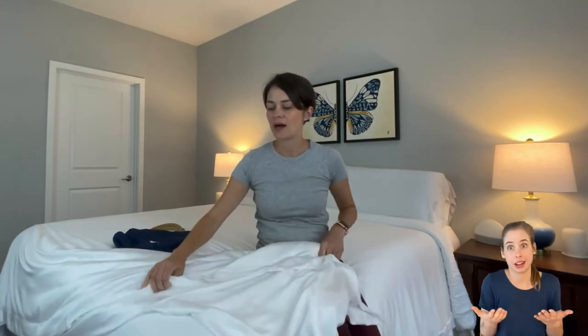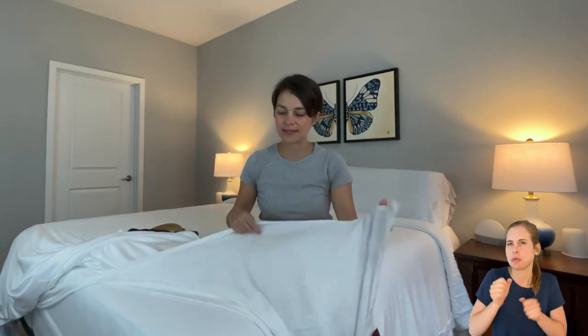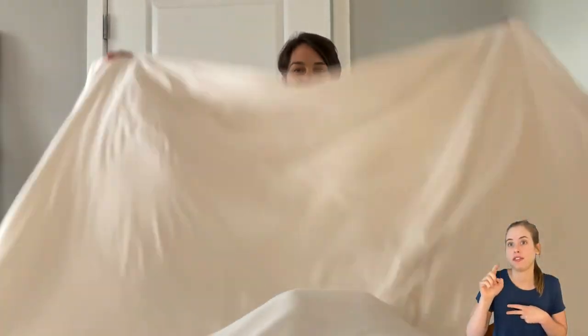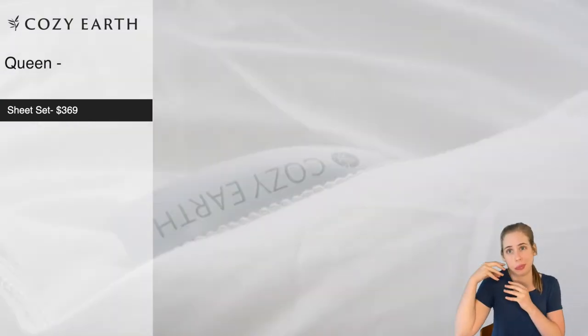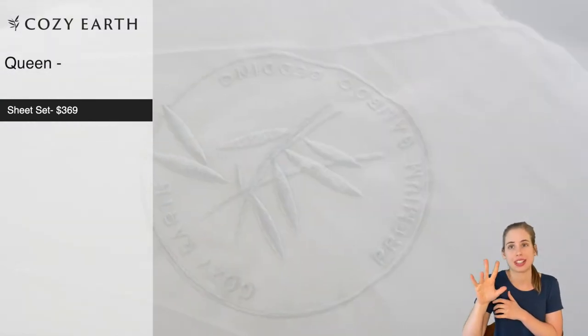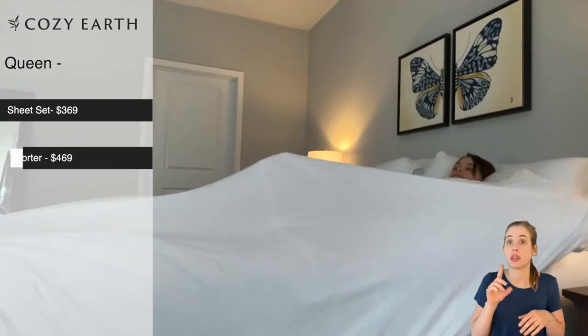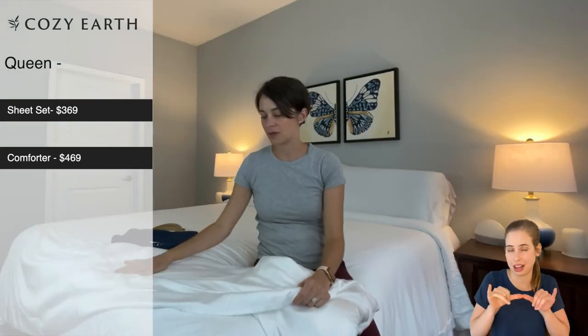So let's talk about pricing. These are definitely not the cheapest sheets around, but I definitely think that they're affordable. The set that comes with the fitted sheet, the flat sheet, and two pillowcases is $369 for a queen. The duvet insert is $469 for a queen, and the super soft cover on the outside is $339.